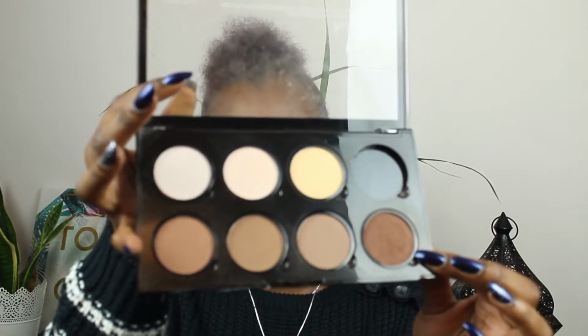So this tone down here is the HCP S05, and that is, which colour is that? I think it's tan, not sure. And I believe the other one that I use mostly for highlighter is this one, and I believe that's cream. So yeah, that's about it.